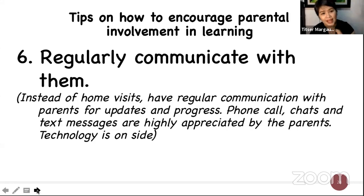And then last but not the least, regularly communicate with them. So we cannot do home visit, we cannot do face-to-face classes. So according to researches, parents appreciate it so much when we update them with the progress of their children, their academic status through phone calls, chat, and text messages. I've read one article that says parents appreciate text messages, because even though they cannot attend to the text messages right away, especially if they are working, at least when they have time, they can always read it, and then they can always reply back to you. So phone calls, chats, text messages are highly appreciated by the parents. And don't forget that technology is on our side.